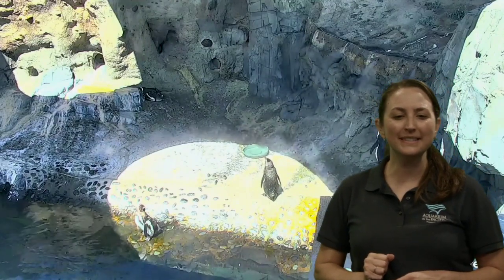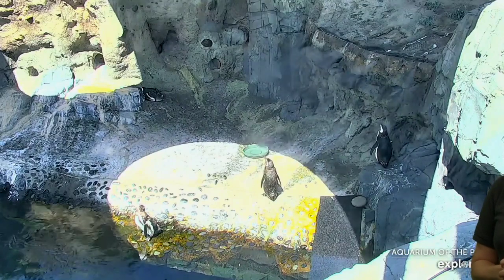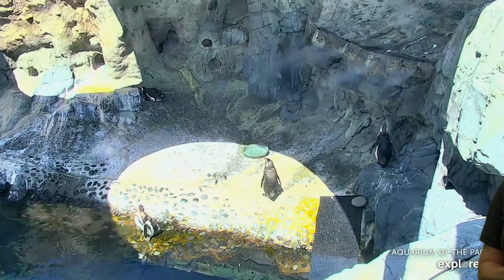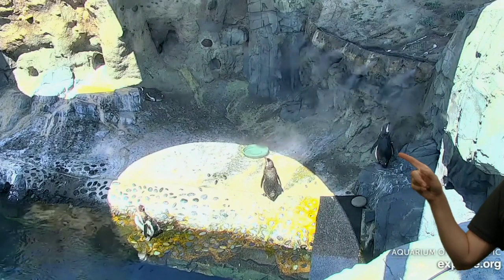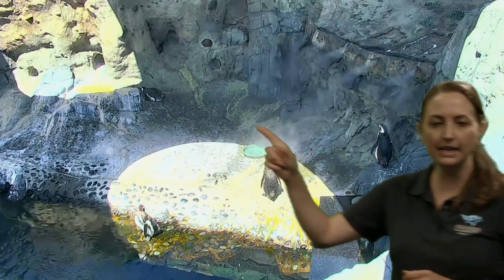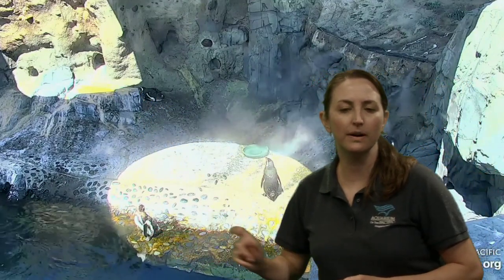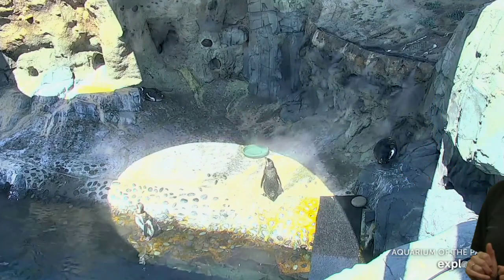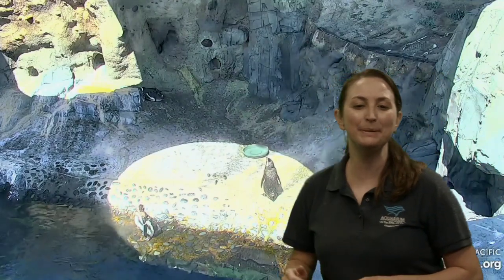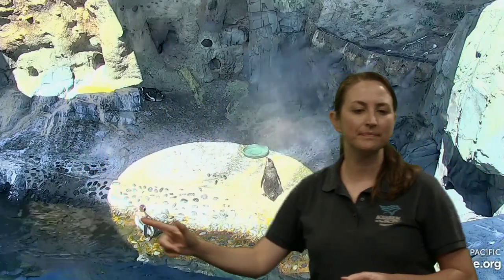Some of the things that I notice is that here in our habitat at the aquarium, this is our live camera, I can see about four of our animals. Can you find them? Yeah, I see one here, two, three, and four. One of them's really enjoying our misters that we put up, which I don't blame our penguins because it's pretty warm outside. What do you notice about their home?